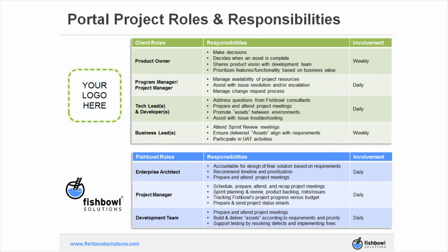And then on the Fishbowl side, there's several roles within these Scrum projects, starting with an enterprise architect. This is someone that would be included from day one in the analysis sessions, really to help make sure that we're guiding the customer through the process, keeping in mind that we don't want to rack up unnecessary waste or development.